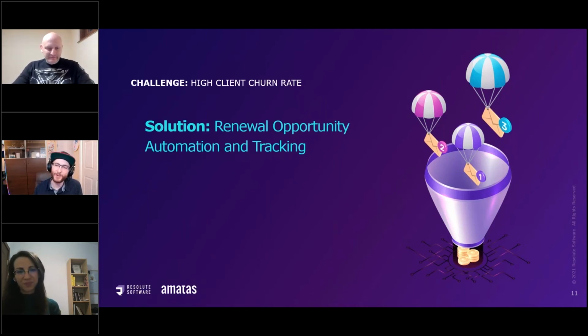Right. So specifically to this high client churn rate, was the impact of this kind of thing pretty apparent right away? I would imagine that the amount of work required to actually secure renewal opportunities went down significantly, right? But can you tell us a little bit about the impact of this?